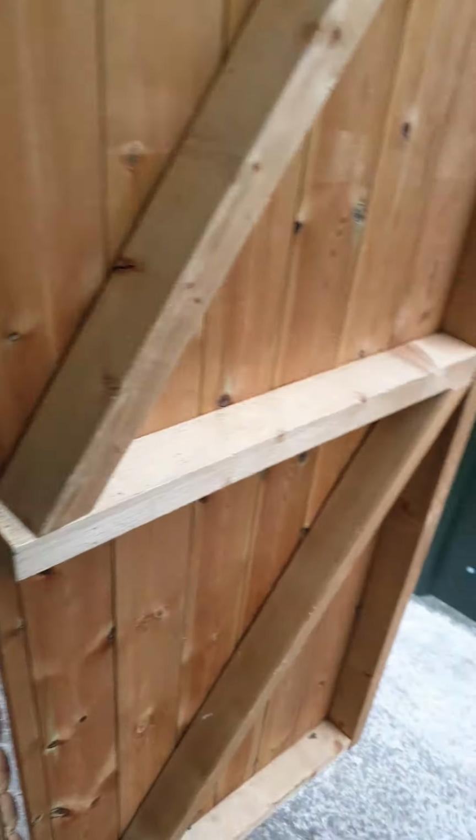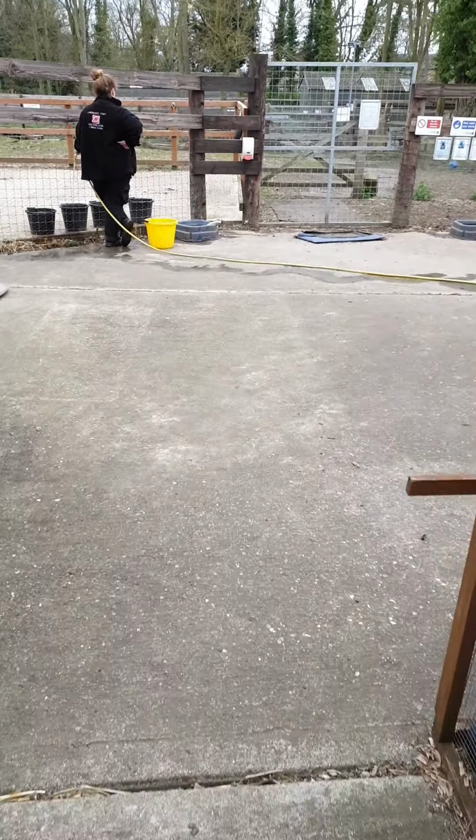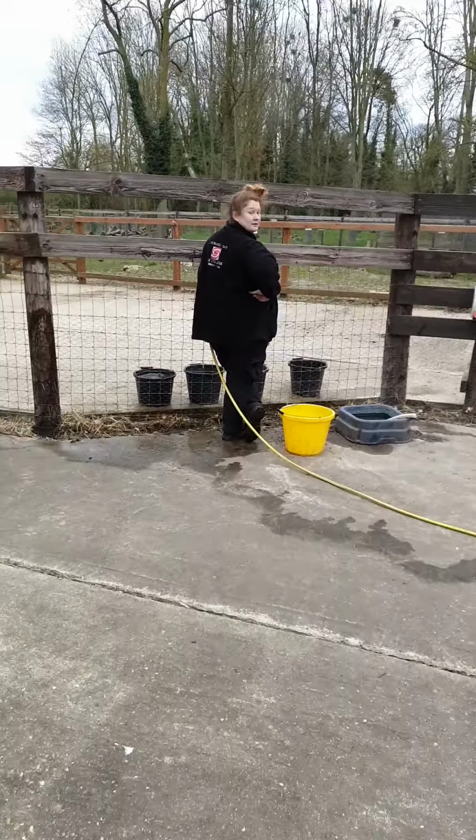I'm just going to head back out and head round out through our paddock areas. So as we're just walking up here, we're just going to say hi to Alex. Hello. Hi. Doing some of the afternoon duties ready for the animals. So we'll just head through the gate and see who we can find through here.